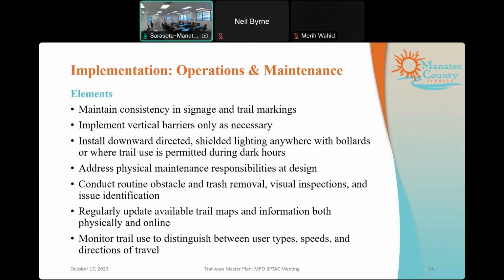And naturally, once we get to the point of finishing the design of the trail or even considering the design of the trail, when it ultimately gets put into place, somebody needs to be maintaining it and taking care of it and cutting grass and stuff like that. So again, this is another one of the slides where I don't want to read off everything one by one, but certain elements of the operations and maintenance to be considered were things that we included in this report.